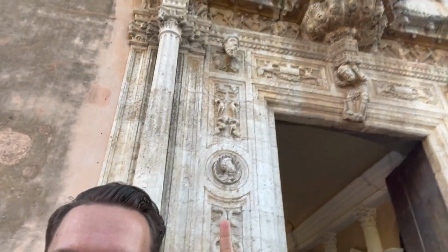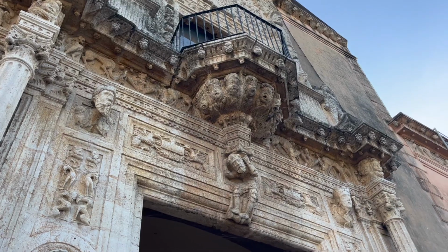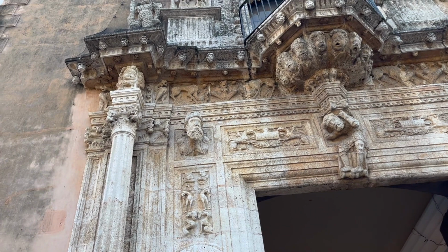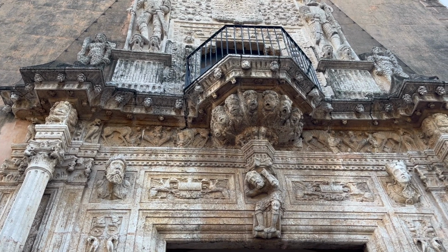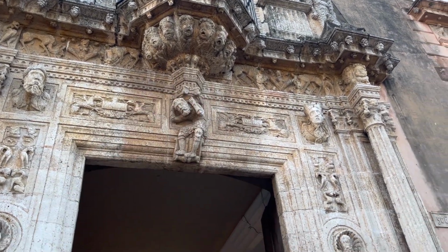Okay, so we gotta wait like 10-15 minutes because there's too many people in there, so they gotta wait for people to leave and then they're gonna let people in. So right up here, let me turn around. You can see all the intricate artwork you got up here, and they actually have it netted, I think, because some rocks have been falling down. A lot of heads around. You see all the heads over there underneath the balcony holding it up.